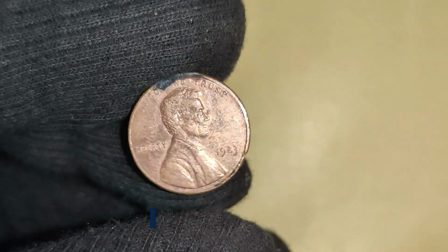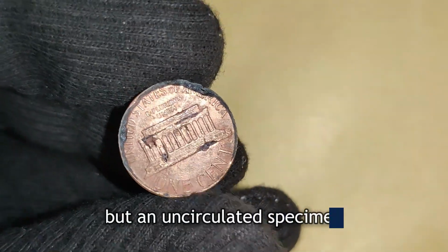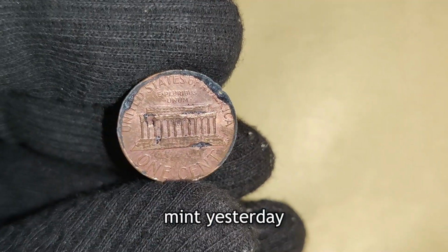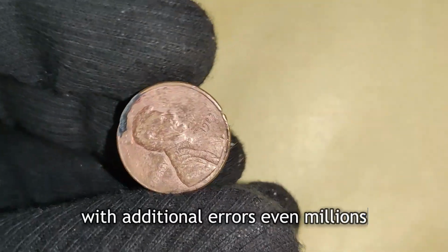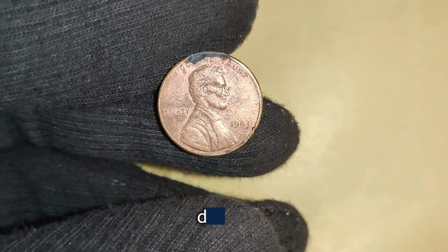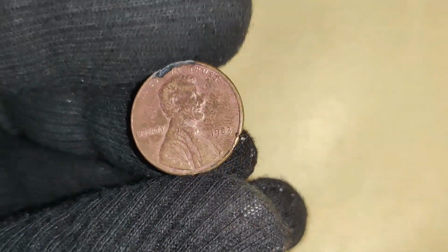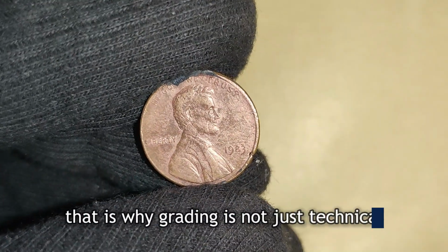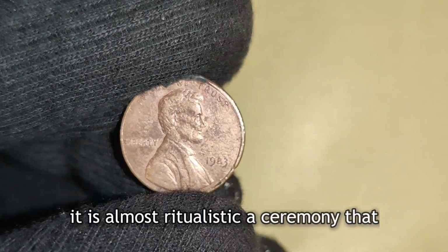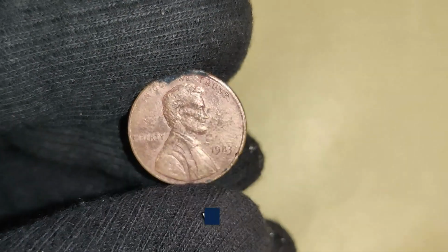Condition plays an enormous role in determining value. A heavily circulated 1983 copper cent, worn down from years of use, might still bring tens of thousands of dollars, but an uncirculated specimen, bright and gleaming as though it left the mint yesterday, could command hundreds of thousands, or in the legendary case of a perfectly preserved coin with additional errors, even millions. Collectors are obsessed with the smallest details, the sharpness of the strike, the brightness of the luster, the presence or absence of contact marks. Every tiny flaw can mean the difference between a fortune and a mere curiosity. That is why grading is not just technical, it is almost ritualistic, a ceremony that transforms an ordinary penny into a documented treasure.